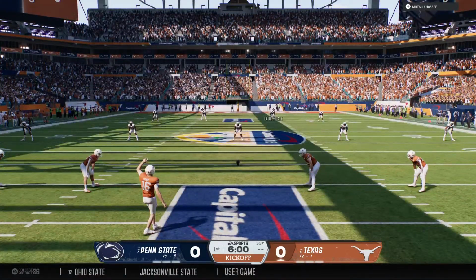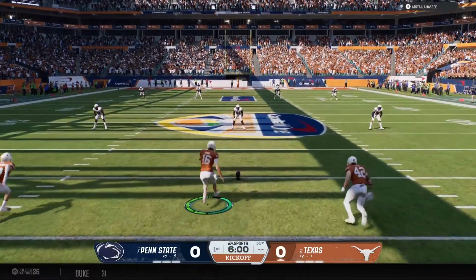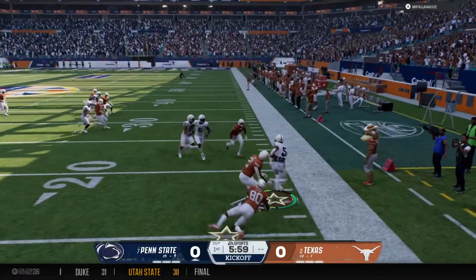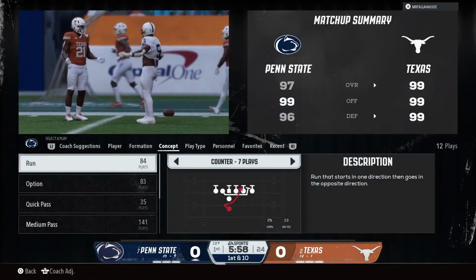Team out there, we're ready to rumble for this college football playoff game. Texas. The return starts inside the 15. He brings it back to the 18 before stepping out.